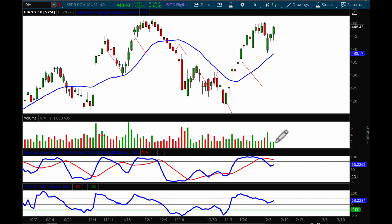I'm recording this just minutes before the market actually closes, so we're getting a little bit of an eyeball on an active market here. But take a look at what we have to the left. We have a resistance area here. We have the most recent resistance area here.